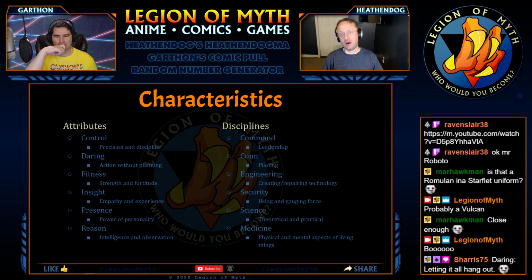He walked onto the bridge. This is for intimidation, normal diplomacy, I suppose, stuff like that. That's what your presence is rolled for. And then you have reason. This is your raw intelligence, your ability to compute things and think things through logically, and observation, your ability to see things other people don't, or see things more clearly than other people can. Your base would be reason.